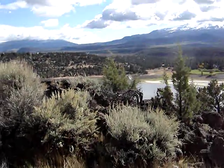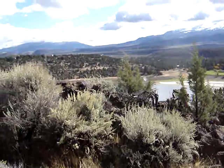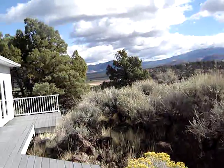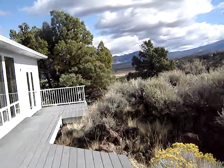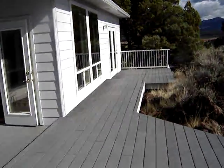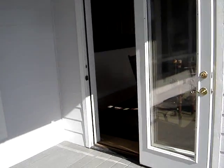That launch ramp in the distance is our community center. And off to the north here, you can hardly see anything. There's the dam, but I'll get a better picture of that later. Master leads right onto this deck. Now I'm going into the dining area.